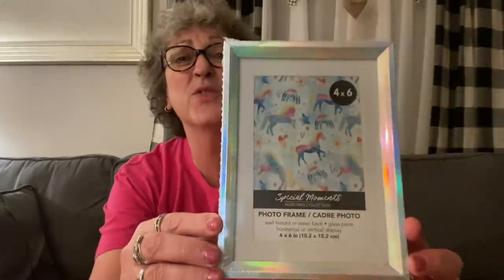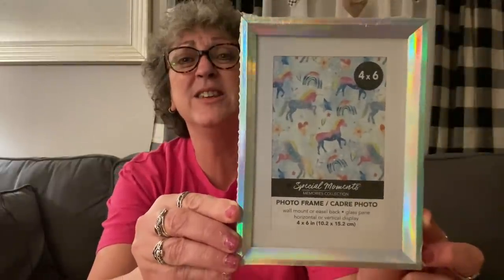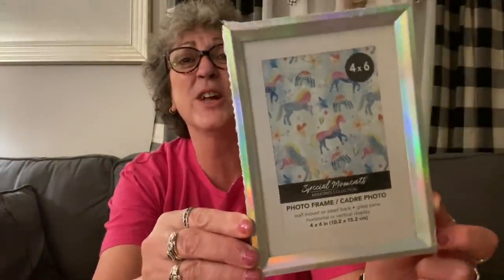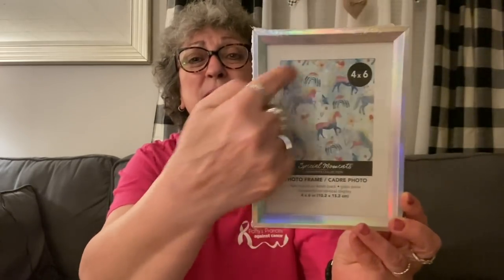Okay, first thing I found was this 4x6 frame. And if I can get the reflection off there, look at the iridescent frame. I just thought it was so stunning. I love it. It's beautiful. It's so cute. It's 4x6 and it's got a border on here. If you took the border out, you could probably put a bigger picture in here, probably 5x7. But with the border, it's a 4x6 frame.